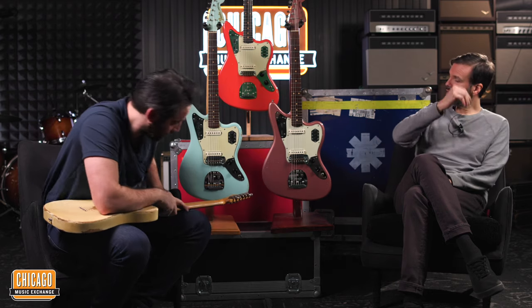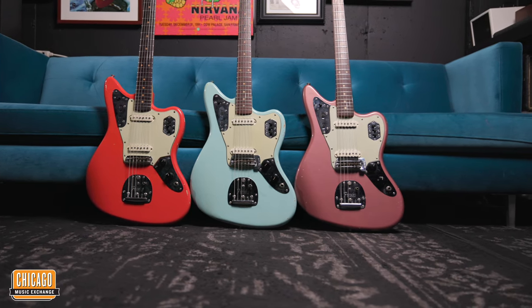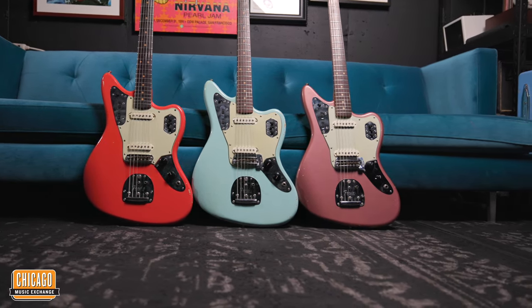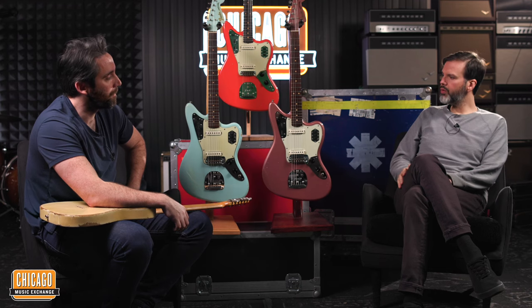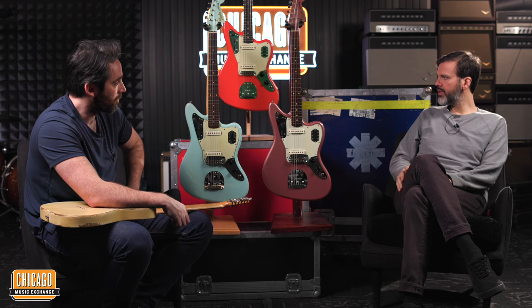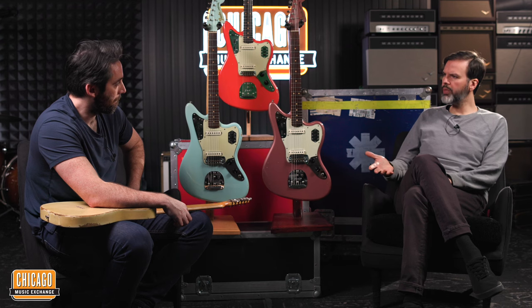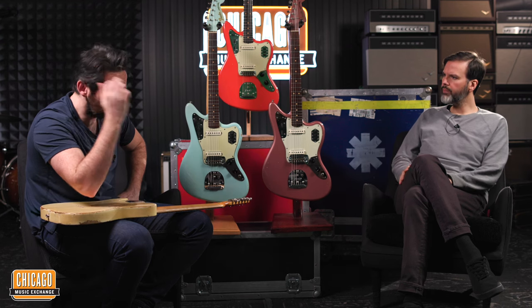Let's talk about these guitars a little bit now. What makes these three special is that, as if they weren't special enough already, they all belong to our good friend Josh Klinghoffer, who is a phenomenal guitarist and has played and toured with some major bands. He's also a great producer, and obviously he's played with Red Hot Chili Peppers for a long time, and is actively, I think, playing with Pearl Jam. But even his own stuff.